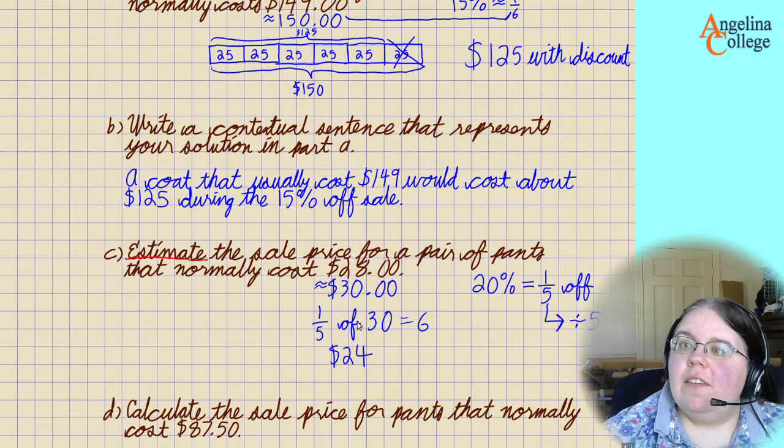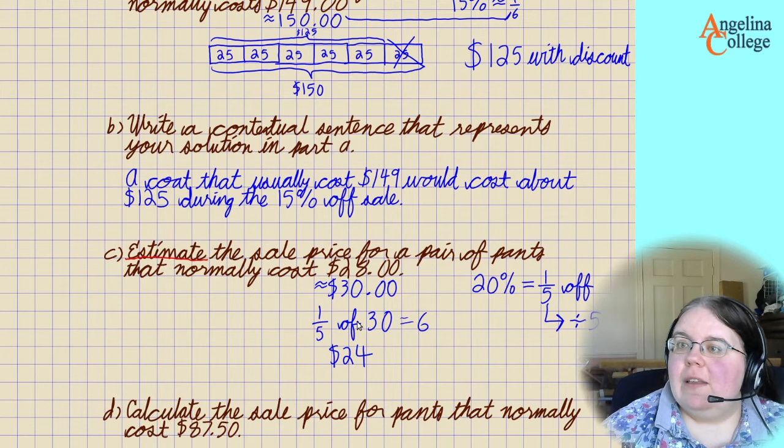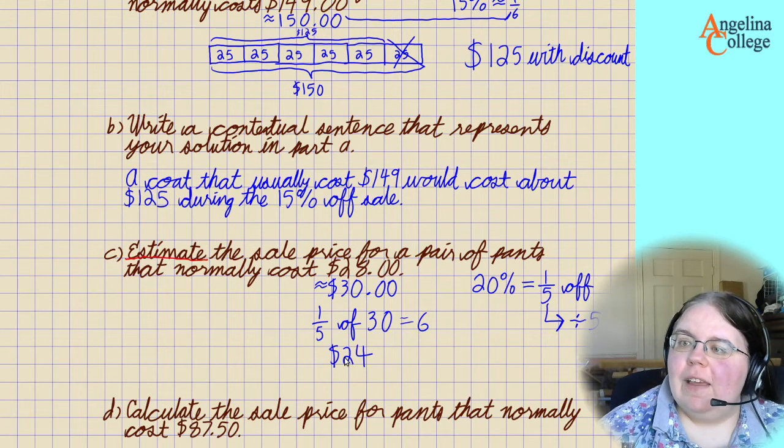And I notice this one doesn't ask me to write a whole contextual sentence, but if it did, I would just write out a pair of pants that normally costs $28 would cost about $24 during the 15% off sale.